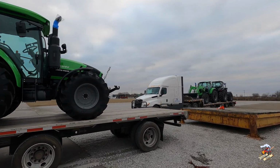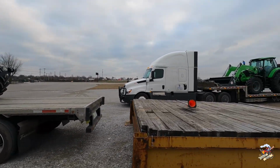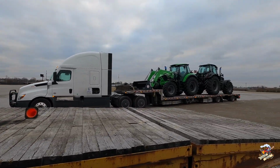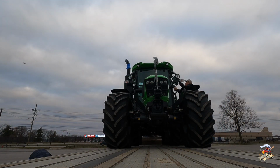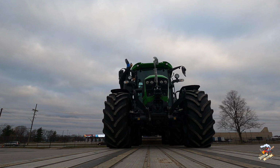Anyways, here we are. It is Friday morning. The rest of the tractors are here, so we're going to get backed up to the dock, get these things unloaded, run them over to the staging area, let them get cleaned up, and then run them inside, put them on display for next week's show.